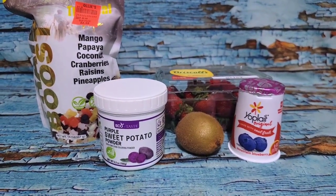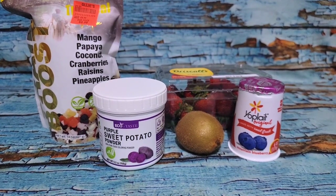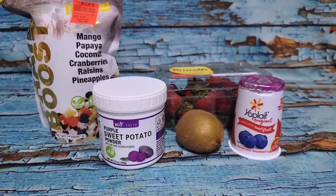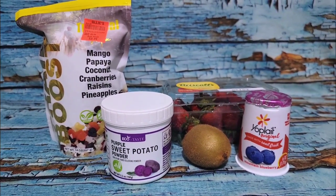Yeah, so nothing to cook. I'm just going to stir the sweet potato powder into the yogurt and cut everything up. And that will be us for the night.